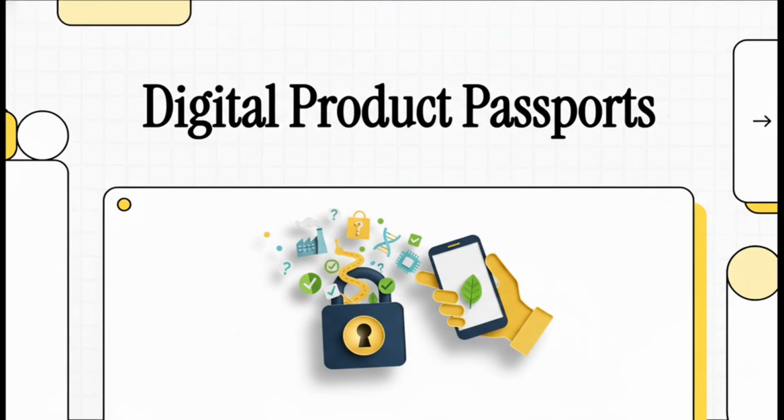All right, let's jump right in. Have you ever really thought about the story behind the stuff you own? Where did it actually come from? What's it made of? And maybe the biggest question of all, is it even real? Well, today we're going to talk about a piece of tech that's designed to answer all of that: the digital product passport. Think of it like a secret, unlockable story for everything you buy.